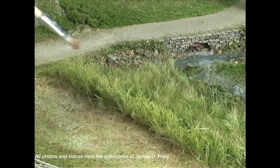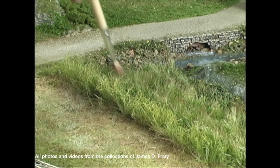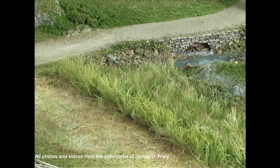The last step was to go in and apply some of this darker brown color to the tops of the plants. And you can see here, all I'm doing is gently dragging the brush over the tops of the plants just to leave a little bit of paint right on the very tips.